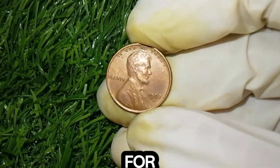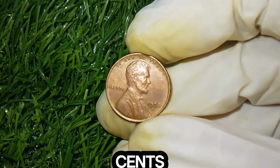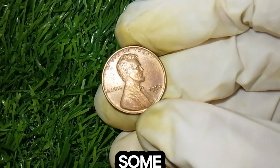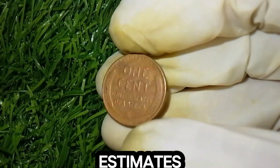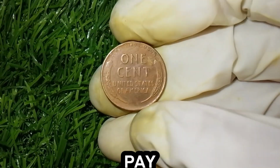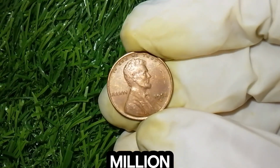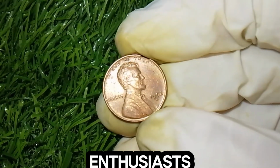Collectors are always searching for coins with such features, because while ordinary 1952 D pennies might only be worth a few cents in circulated condition and perhaps a few dollars in uncirculated condition, those with errors or unique striking issues skyrocket in value, and in some extremely rare instances stories circulate in the numismatic world about examples fetching estimates of hundreds of millions due to their extreme rarity and the fact that wealthy collectors are willing to pay astonishing prices to secure unique one-of-a-kind examples, which is where the legendary figure of $723 million comes into the discussion, making this penny one of the most talked about and mysterious coins among enthusiasts.